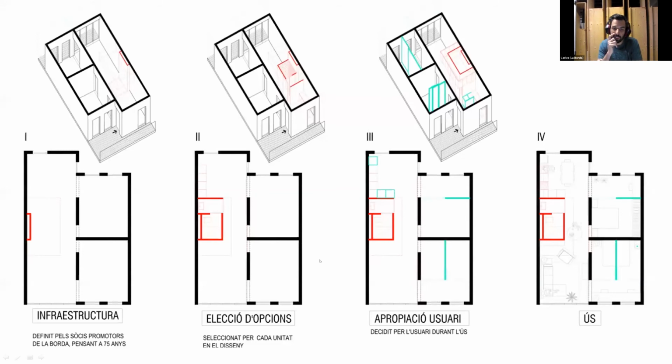Another important aspect of the basic layout of the units is that we follow what is called non-hierarchical space. Like I was telling you at the beginning, there is a mismatch between the diversity of households that we have and the housing stock that is out there. Normally when you look at a conventional house, you can very quickly say, okay, this is the bedroom of the parents that has a bathroom attached to it. This is the bathroom of the children because it's smaller. We didn't want that, because it doesn't respond to the real needs of people. So instead, all the rooms are more or less the same size.